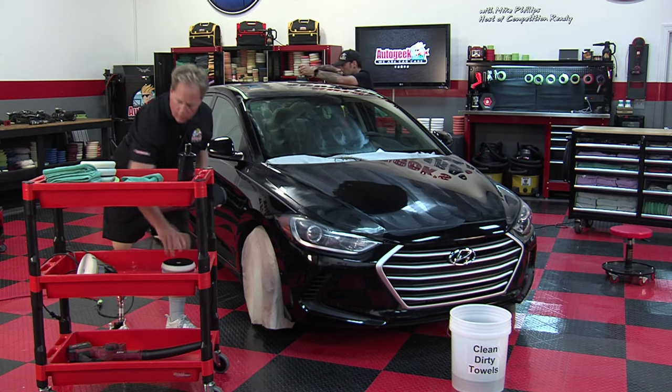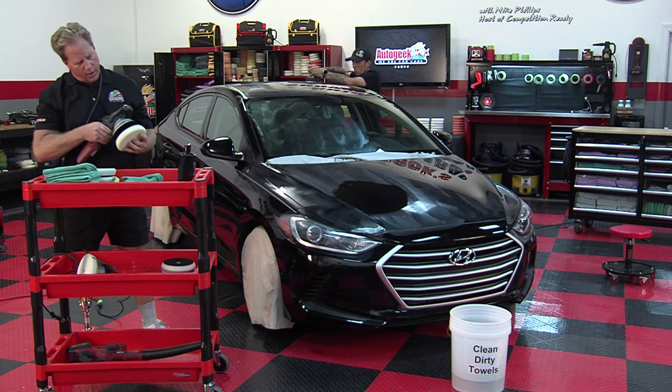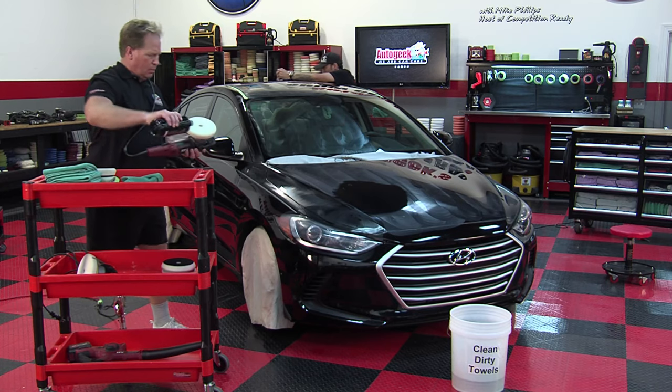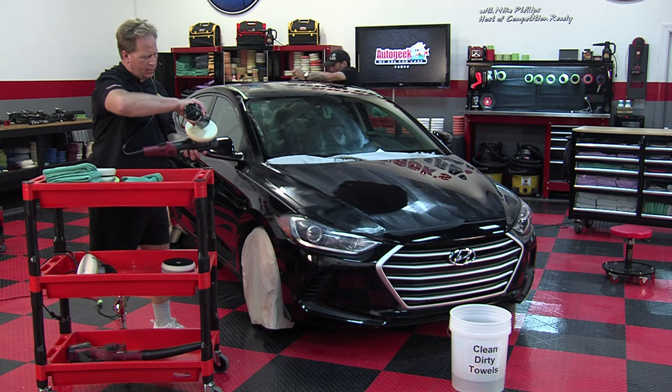Pad off, first pad. I'm gonna put this right in the center, right there by the hole.